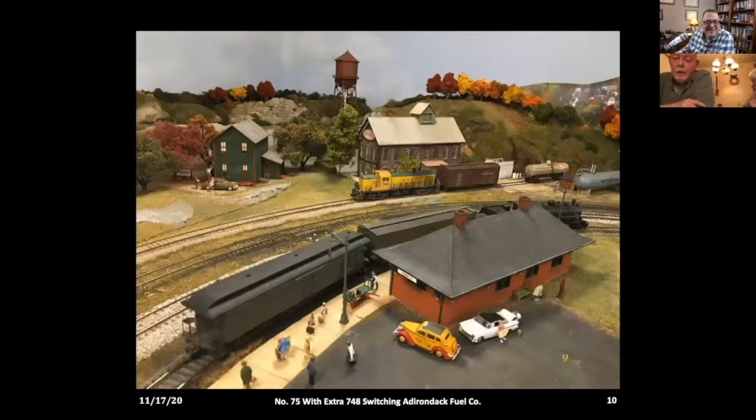Now, the little platform there in the center, that was for a team track, which I was going to put in there, but it was going to just be for switching baggage cars in and out. And I didn't like that, so I made a regular team track out of it. Now, this is number 75, which is my passenger, this is my milk train. This never changes, and 74 is the alternative for it. And in the background there is number 748, and they're switching out the Adirondack Fuel Company, which is on the right-hand side up in there.